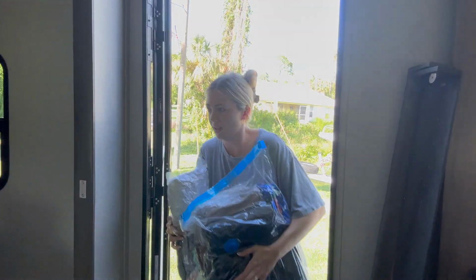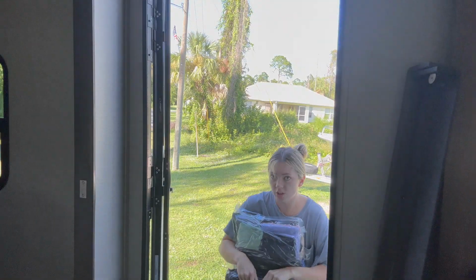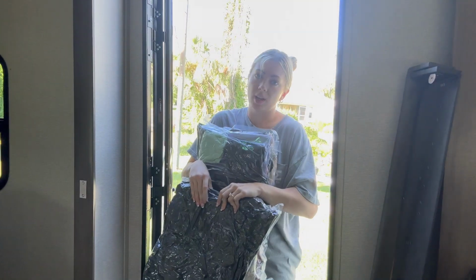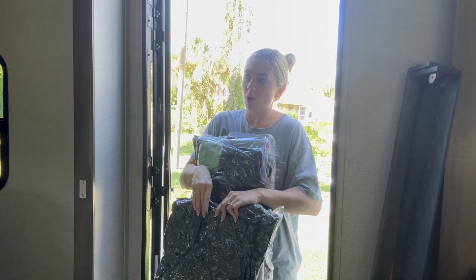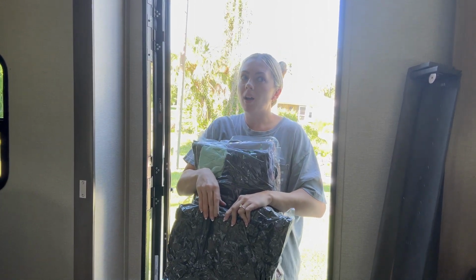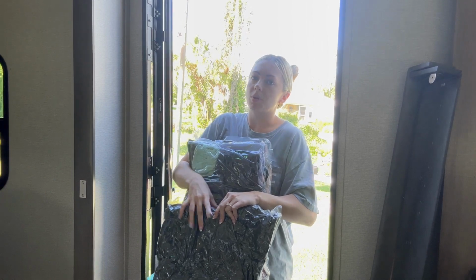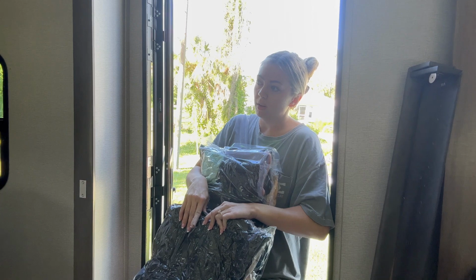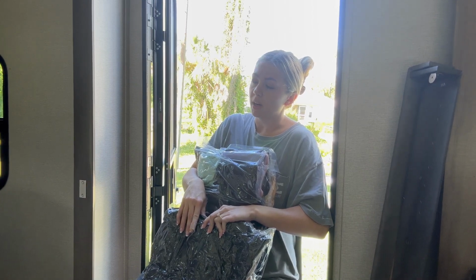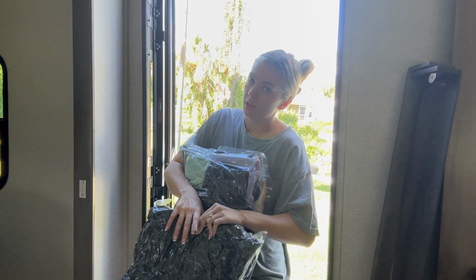This being as heavy as they are. Just a reminder, I am not bringing all of these clothes. It's just easier for me to go through them while I have my closet space right here, so I don't bring out too much and then none of it fits. So I'd rather just open all of these right here and then repack them.